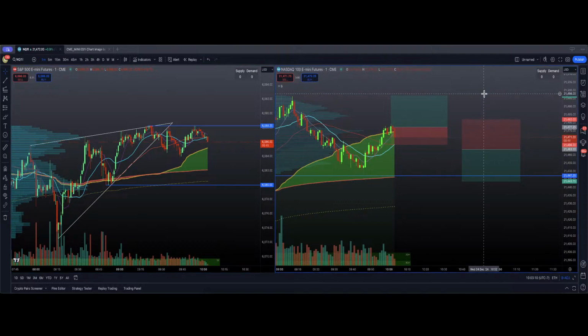No, it's flipping weak. It was great. I mean, it was a good entry. I entered before it got that high. But NQ did just flip weak. That last candle was green on ES. NQ's last candle was red. And that's not looking too great.